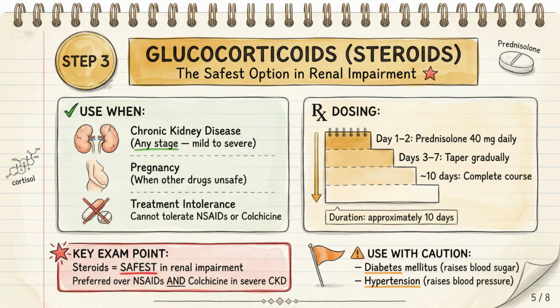Now we reach the third option: glucocorticoids, the steroids. Steroids are not just a fallback. In the right patient, they're the preferred choice. When are they preferred? In patients with chronic kidney disease, any stage, in pregnancy, and in patients who cannot tolerate either NSAIDs or colchicine. The typical regimen is prednisolone 40 milligrams daily, followed by a gradual taper over approximately 10 days.